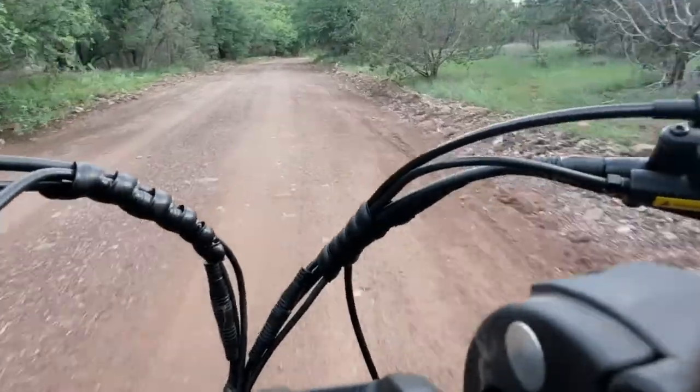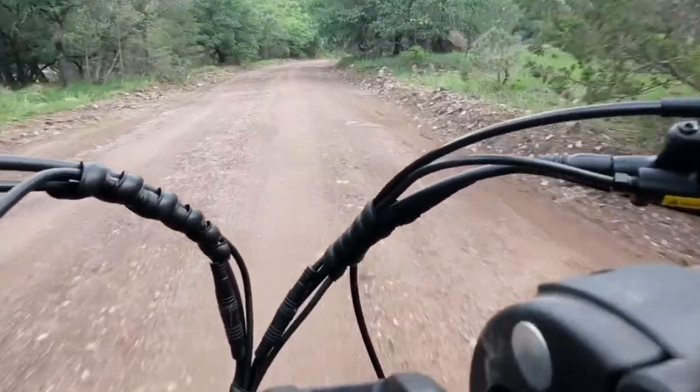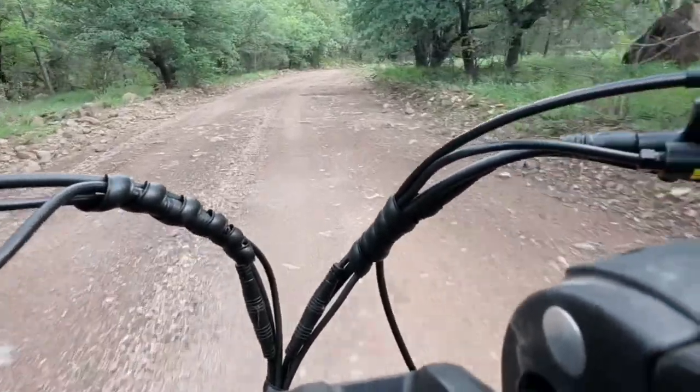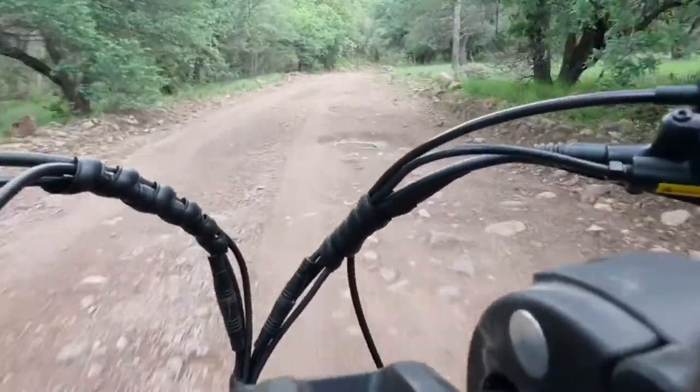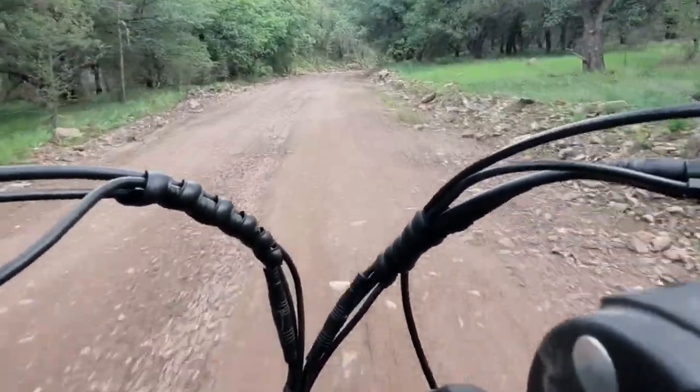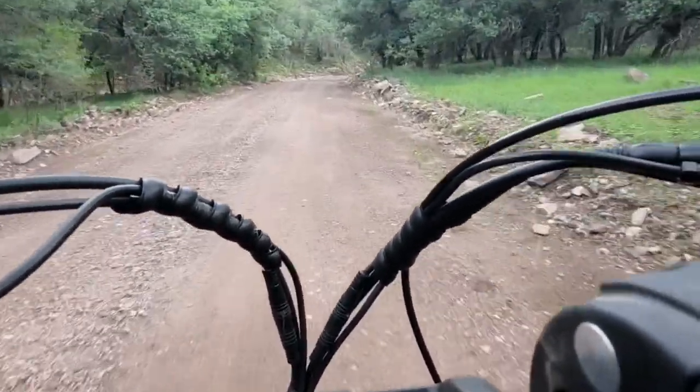We had a little rain today. I'd planned on going out riding a little bit earlier, but we had a little bit of rain. It wasn't a lot, but sometimes those little bitty rains can turn into big old downpours. I didn't want to be out on the bike stuck in one of those.